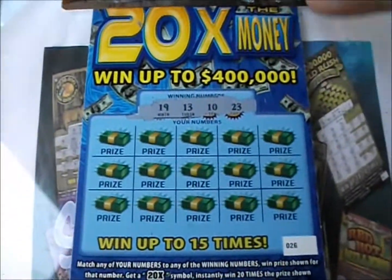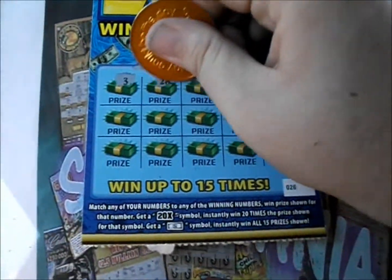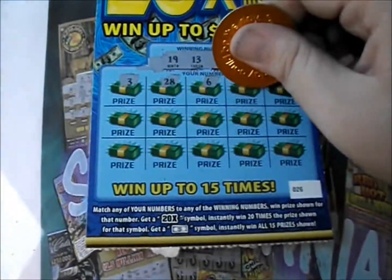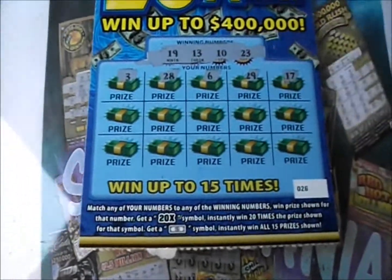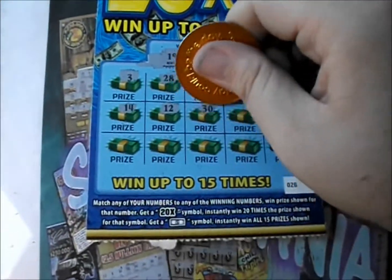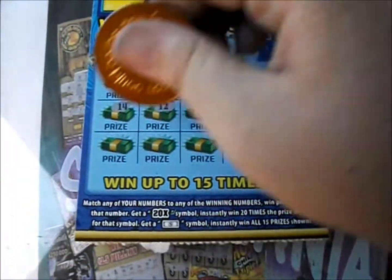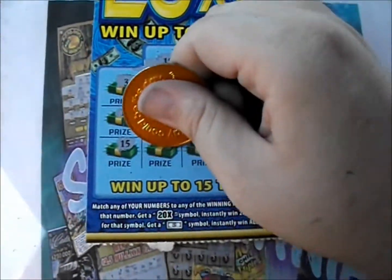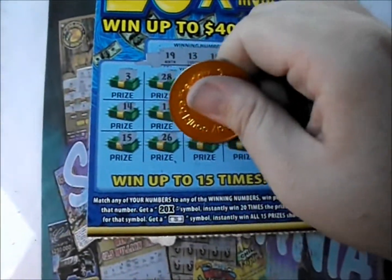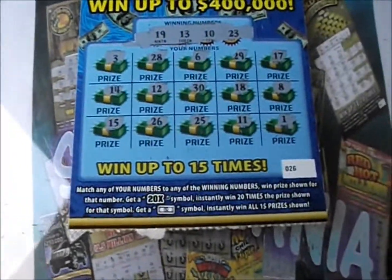19, 13, 10, and 23 are the numbers. And get a plain 3 instead. There's a 28, 6, 29, 17. There's a 14. There's a 12. There's a 30, 18, and an 8, 15, 26, 25, 11, and 1. So nothing on that one.